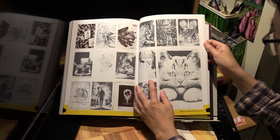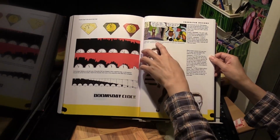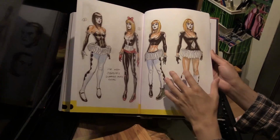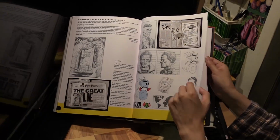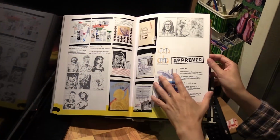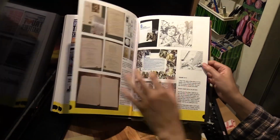What's this? Oh, it's cover sketches and pencils by Gary Frank. Very cool. Character designs, Punch and Judy, right? The characters of Mime and Marionette are based on them. So, very cool extras. You can see all these character designs. Batman, Doomsday Clock Batman extras for each issue, it looks like. So that's cool. Alright, 8, 9, 10, 11, 12.